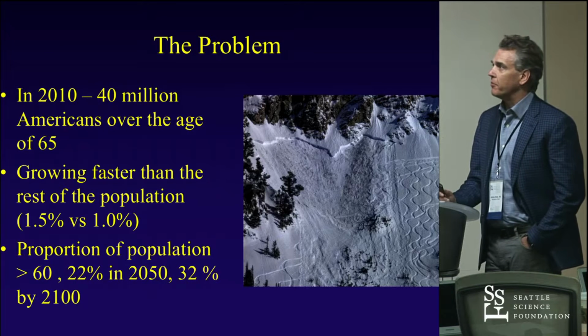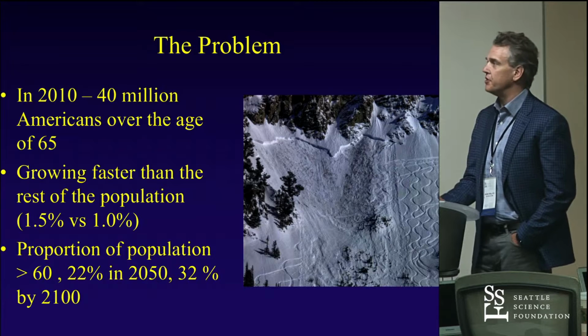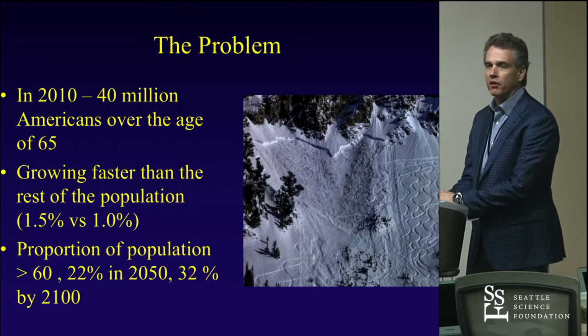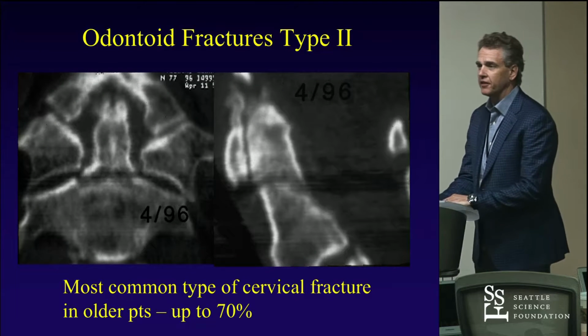And the real problem is that our population is aging. We already have 40 million Americans over the age of 65, and that segment of the population is growing faster than the rest of the population. The proportion of the population over 60 will be 22% in 2050, and about a third of the population will be over 60 by the end of the century. So there's a real avalanche of potential odontoid fractures that are out there.